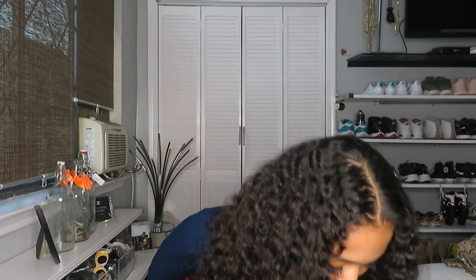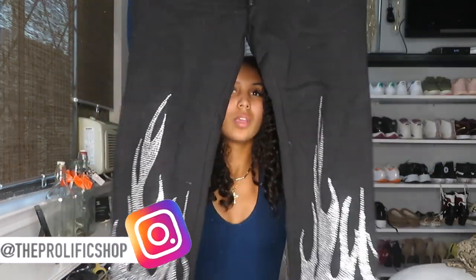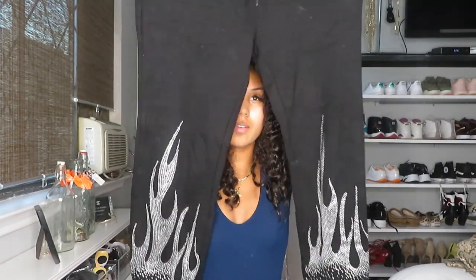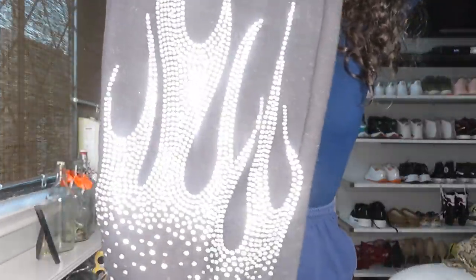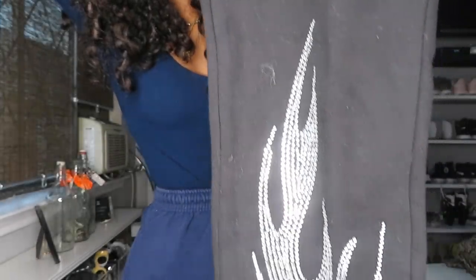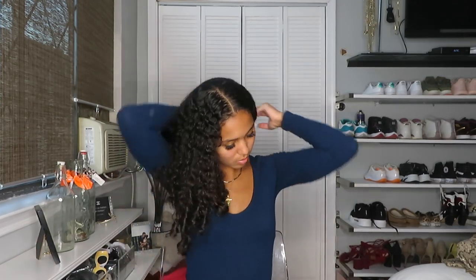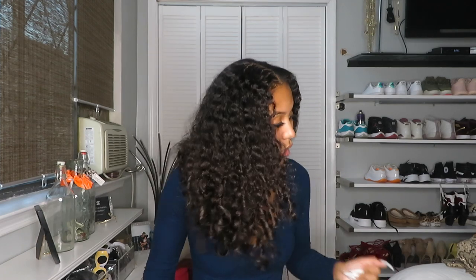The next item I got was from The Prolific Shop. You guys seen this on me. I'll put up the picture right here. But this is my favorite. It has the flames in diamonds. Yeah, those are fire. And I know you guys like that, so.